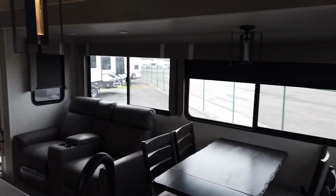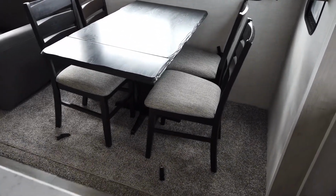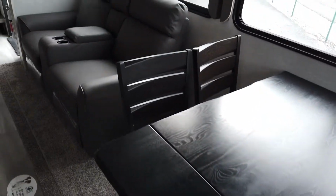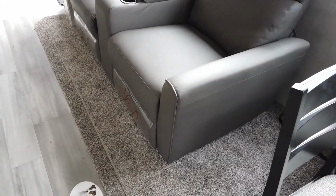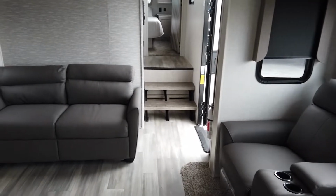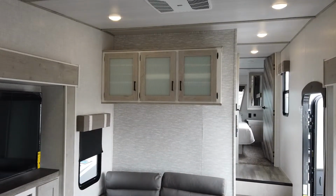Okay, moving forward, you have your freestanding dinette and 4 chairs. You do have storage in the seat of the chair. And then you've got this extra leaf that folds out, give you more space. There are your theater seats. Those are recliners. And then there's also a hide-a-bed if you need to sleep a couple extra people. Decent storage up here as well.